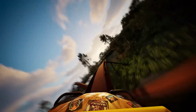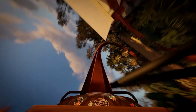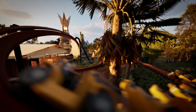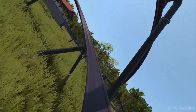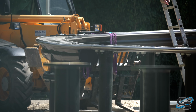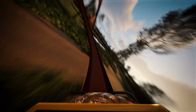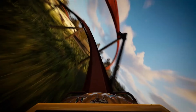Now, the animation that Walibi Rhône-Alpes released cuts back and forth between a couple different moments, so we don't have a full, unedited on-ride POV. There are some fan-made creations out there which kind of help fill in the gaps. All of the track work for this project has also been completely installed. So between that and the animations, we definitely have a good idea of what this ride is doing.